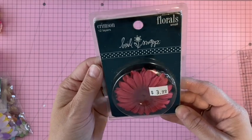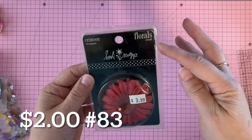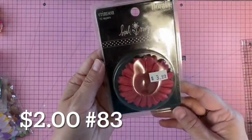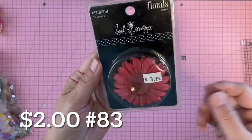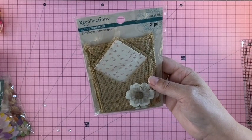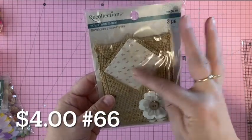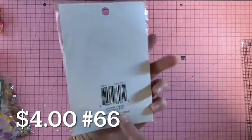Heidi Swap flower petals. There should be all 12 in here. They're the florals small, but the blooms are 2.5 inches. Really pretty. Almost like a deep rose, almost into a burgundy. These are fabric. I've got these little Recollections Boho envelopes. There's 3 of them in here. So it's burlap with a liner and then decorated with a flower. Ready to go for gift giving.